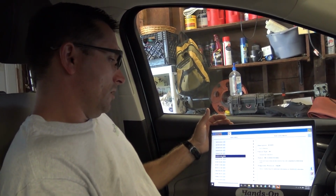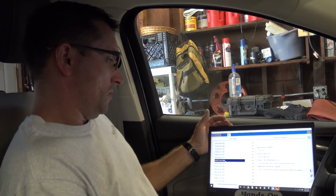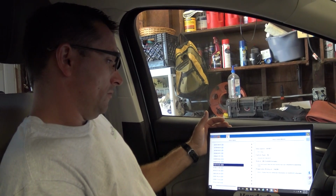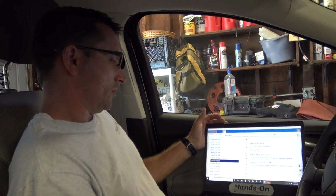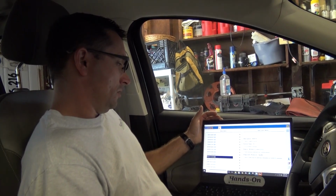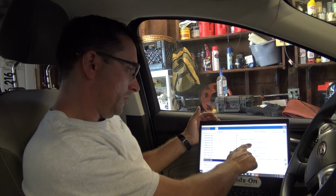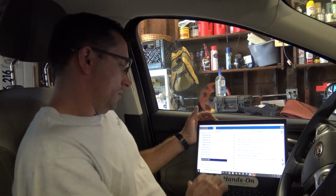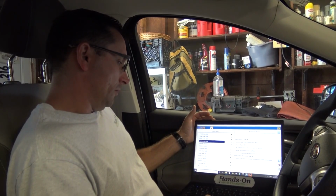Missing message. Body control module has a code for a PATS antenna. PATS key. Interior light circuit. Central lock switch illumination. Lost communication. Medium speed CAN bus low. Interesting. So we're going to take a look at some of our freeze frame stuff. We have a list of codes as you see.